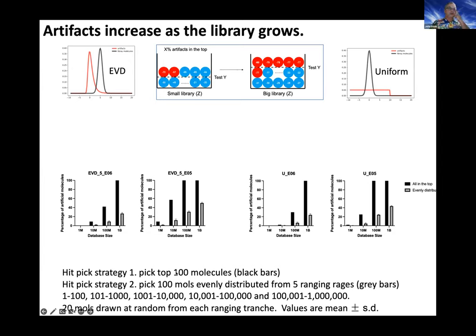Strategy two is like this. You can imagine N variations on this, but this is the one we came up with, which is different. You pick 100 molecules from five ranges, in log scales, like these, like this, and like this. You pick 100 from each, and now from each of those 100, you pick 20 at random. So you end up with 100 molecules, the same number, but now you've essentially picked down the curve. And what you can see is that the artifact rate, especially at 1 billion, you just get completely hit.